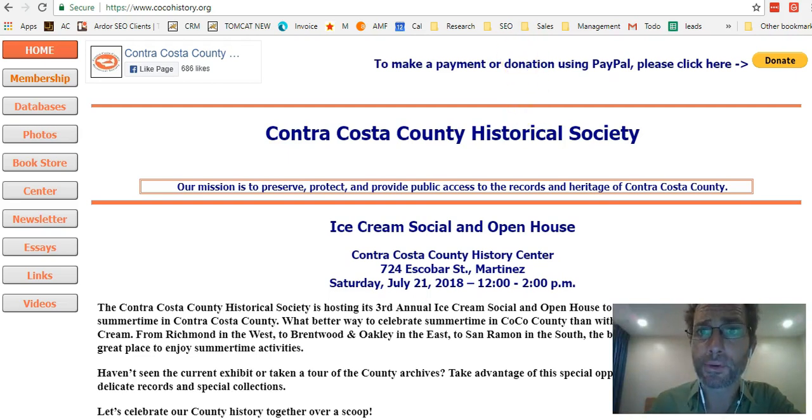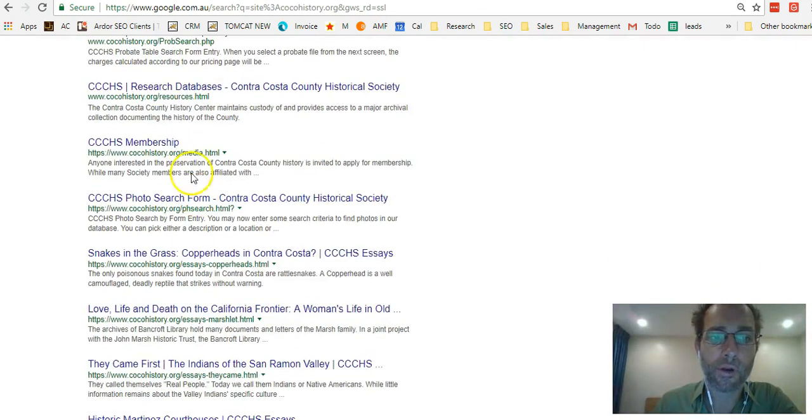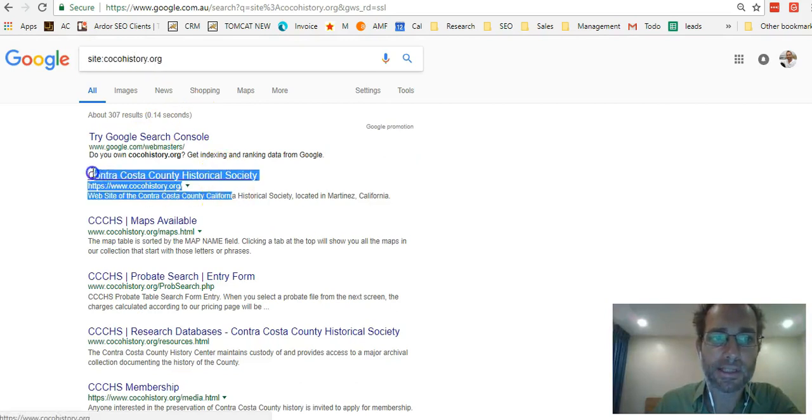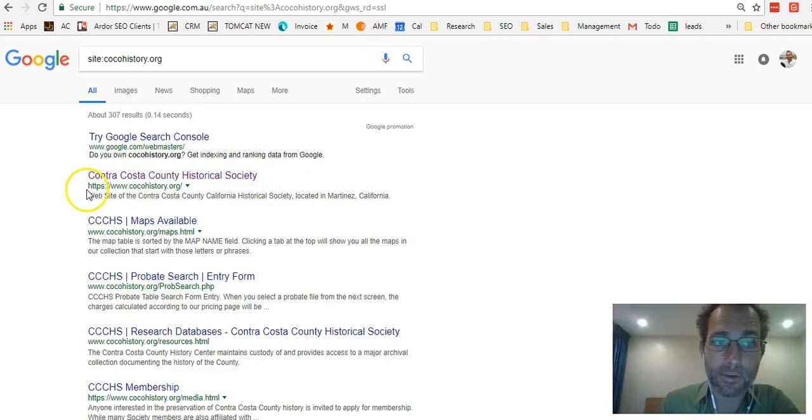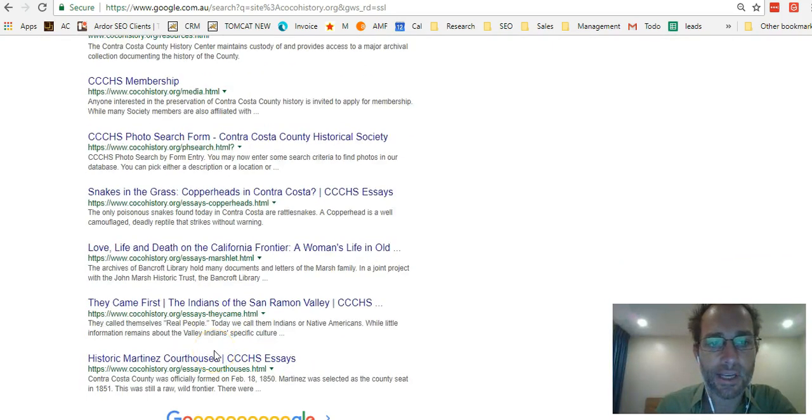So if we can jump over to Google and type in site colon and your domain name, this shows all of the pages you have indexed in Google, from the most authoritative, what Google sees as the most important ones, down to the least. Straight away, I can see that you've got a problem with your SSL certificate. You see here, this one has HTTPS, so that means that this page is secure, your home page, but this one doesn't. So these pages are insecure, so they need to be fixed up, where these ones are secure again. So you've got some issues with your SSL that need to be sorted out.